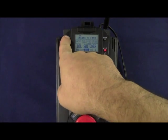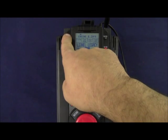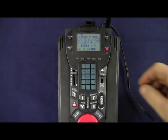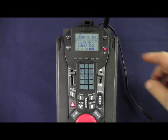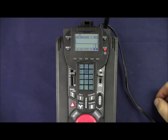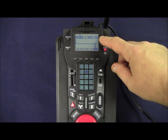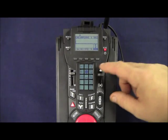We press scroll again. It set our control to Lionel Legacy, and scroll again tells us it set us up to Legacy Rail Sounds. Press the info key to exit. You see the cab number displays momentarily. It's scrolling across telling us it's a Chesapeake and Ohio S2.